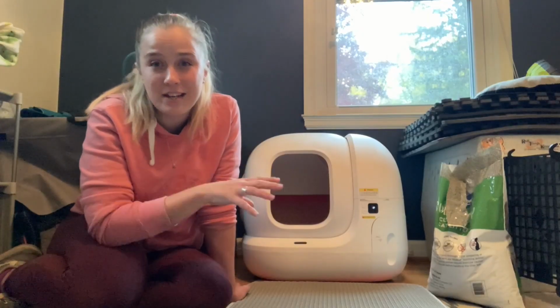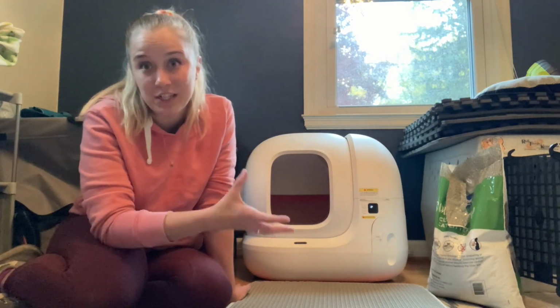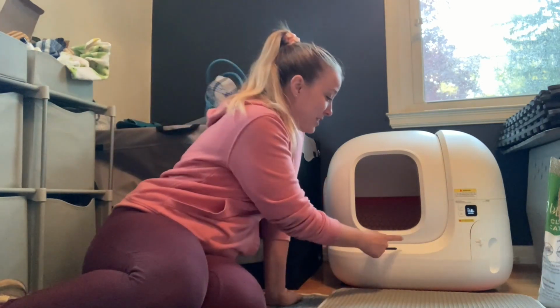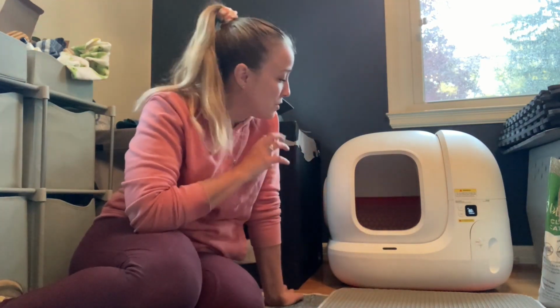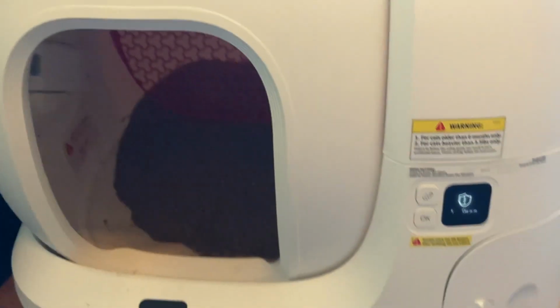Having the app and setting it up with the app is actually pretty simple, and it makes the whole process much easier. Now, one really cool feature is that anytime your cat approaches the litter box, the little sensor down here will know that the cat has approached the litter box. So this is a great feature. And if it's in the middle of cleaning, it will pause the cleaning until your cat is no longer near the litter box.